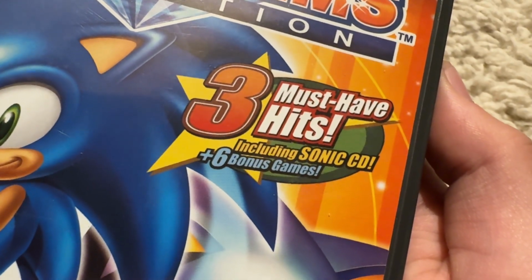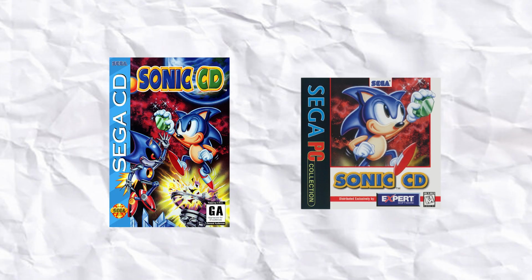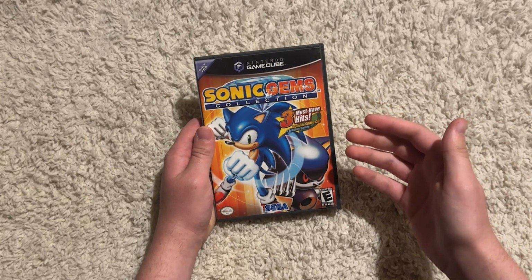3 must-have hits, including Sonic CD. Now, Sonic CD is pretty much available on everything, but before Gems Collection you had 2 options, the original Sega CD release, or the 1996 PC port. So seeing it get a new release was nice.